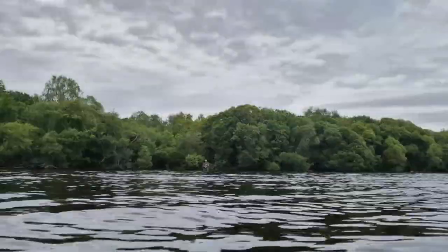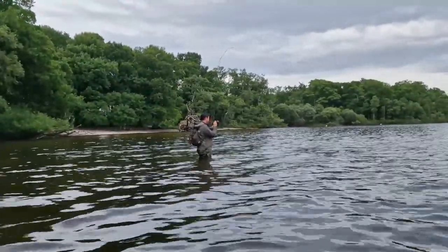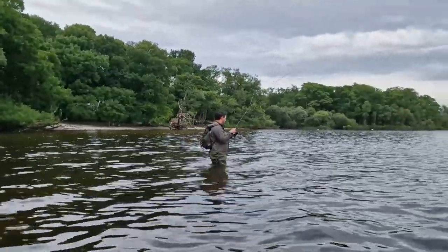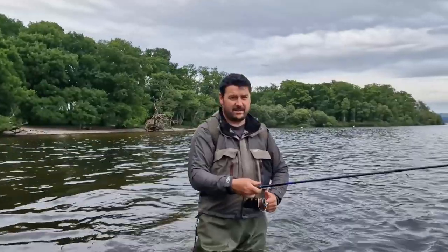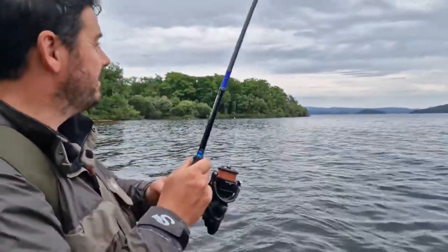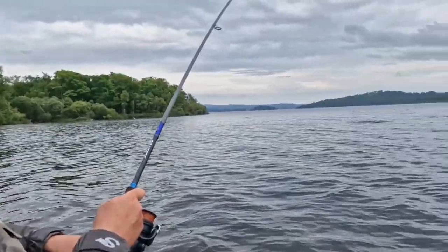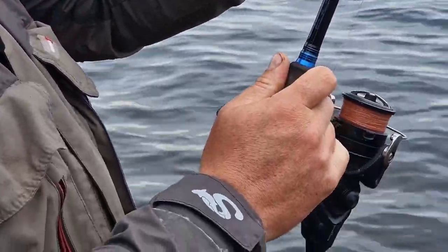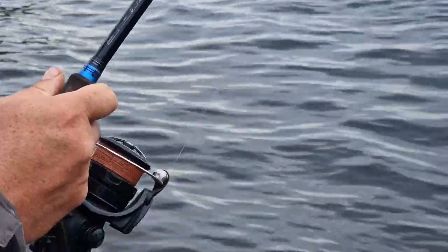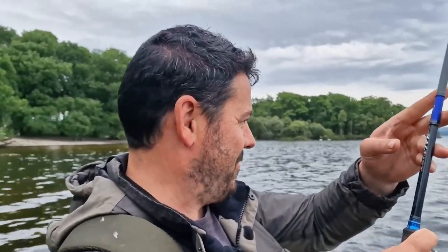Very fast kitten right up there. My man today. One might be slightly bigger. Still not huge. Shifted a bit of water when it came up there. Great fun in light gear. I did say earlier that this is going to turn into a pike video.